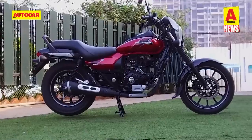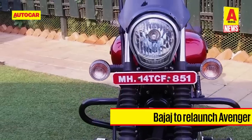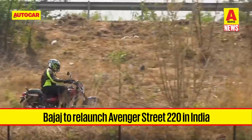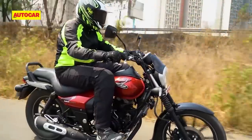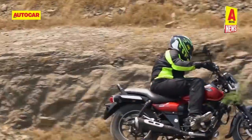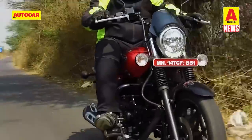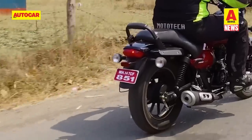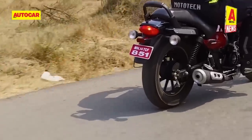We have learned that the Bajaj Avenger 220 Street is all set to make a comeback in India. The 220 Street will employ the same engine that powers the Avenger 220 Cruise, which is an air or oil-cooled 220cc single-cylinder engine that makes 19 horsepower and 17.55 Nm and is mated to a 5-speed gearbox. Much like other Avengers, it'll get a telescopic fork and twin shock absorber suspension setup.